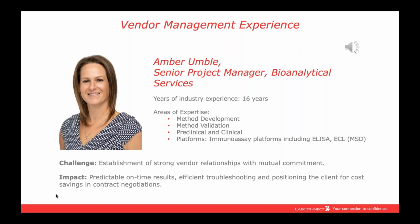I'm Amber Umbel, a senior project manager at LabConnect. I have been supporting the same client for over 2.5 years, managing all aspects of their outsourcing needs. One area in particular is vendor management. Vendor management is about mutual commitment, building strong partnerships along with open and honest relationships. These strong partnerships lead to more transparency, innovation, and the ability to deliver predictable on-time results for the client. Through these strong partnerships, I've been able to negotiate contracts easier, expedite studies, and effectively troubleshoot issues, all of which have led to being able to meet the client's goals and have a profound cost savings advantage.